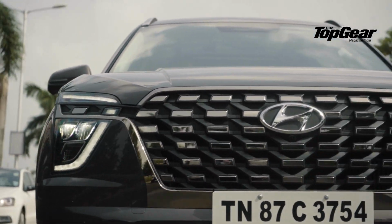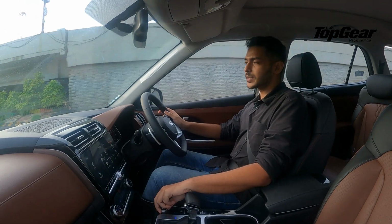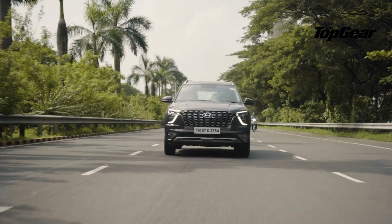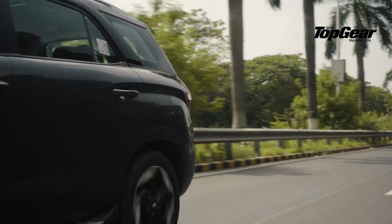Now what Hyundai is also offering with the Alcazar are driving modes, which can be toggled between with this little selector here, and it changes all the animation on that virtual screen. It's quite nice to look at it. And you have Eco, Comfort and Sports. What it does is basically hold the revs slightly longer so that you can extract more power from the engine.